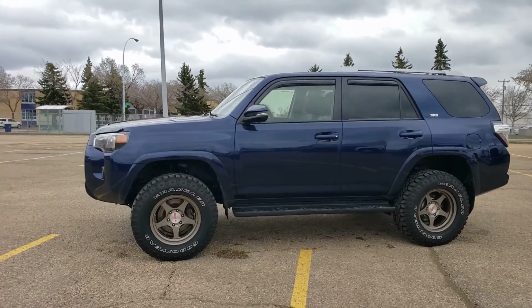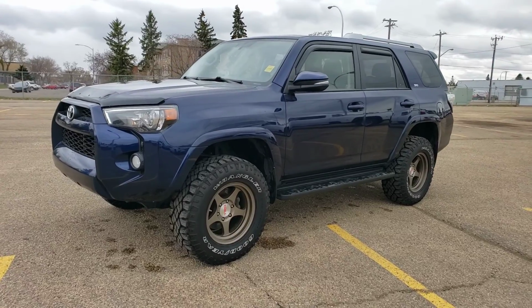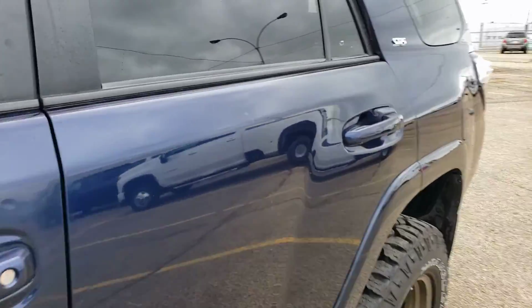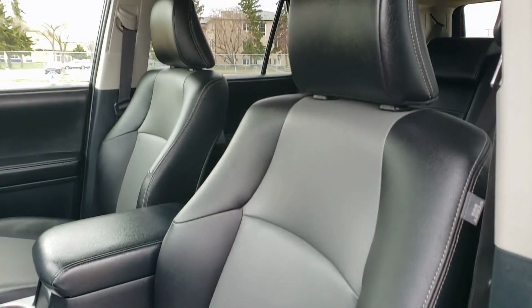Very nice. This one has about 150,000 kilometers, if I remember correctly. We'll check that out in just a minute here when we go inside. But yeah, body's in very good shape. Let's go ahead and check out the interior. Nice leather throughout.